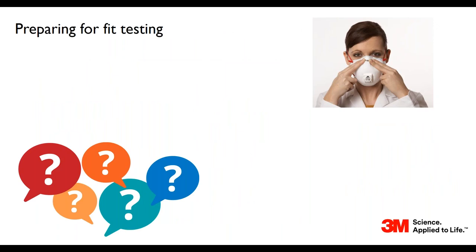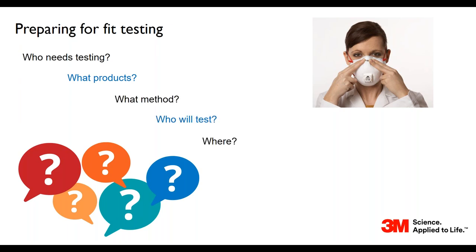Now, when it comes to fit testing, the actual fit test itself is probably the easiest part of the whole process. Like many systems, it's very prescribed, but it's all the logistics around the fit testing which require time and effort to be implemented in any workplace.